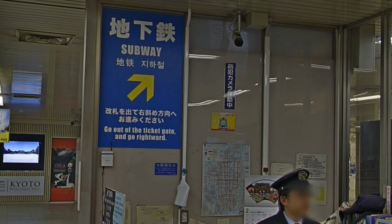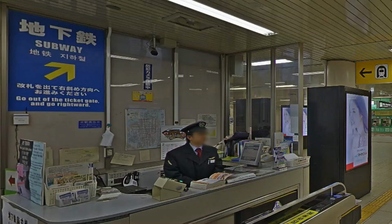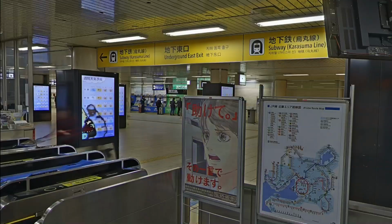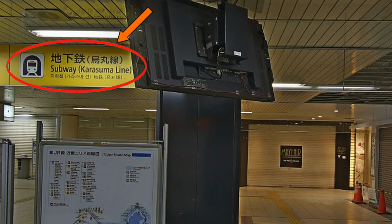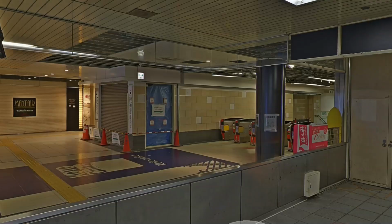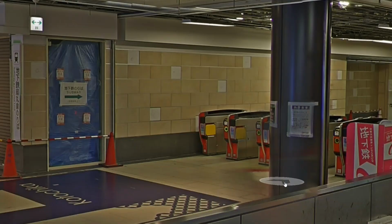After leaving the conventional JR lines through the underground east exit, we just have to follow the signboard that will take us to the Karasuma subway lines. However, the best way to go to the Karasuma subway line from the underground east exit is to turn right. After a few steps, you will find the Karasuma subway ticket gates.